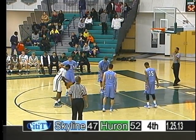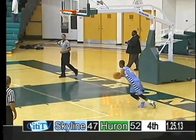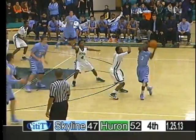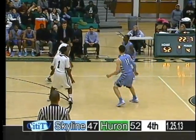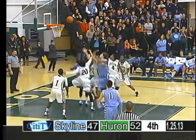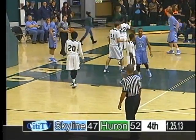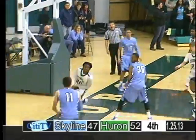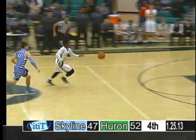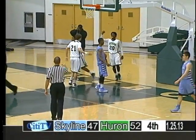Xavier Cochran with the 1-and-1. That's off the rim, no good, to be picked up by Wesley. Banks will bring it down the floor. Under 30 seconds to play. Skyline needs a quicker shot than this. Now Spaley will put one up off the rim, no good. And that's going to be off Huron, out of bounds. 14.8 seconds to play. Quick three-pointer from Bacher on the way, no good. Rebounded by Mosley, down the floor for Sims. And Bacher will grab him and get the foul with 7.5 seconds to play.